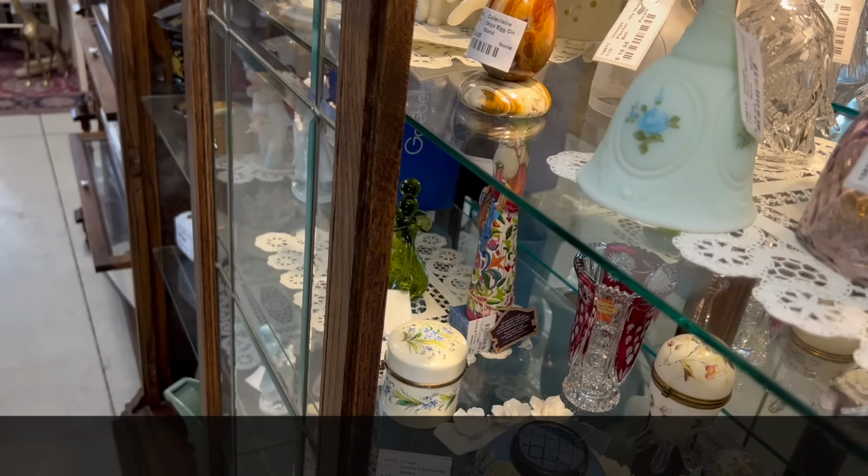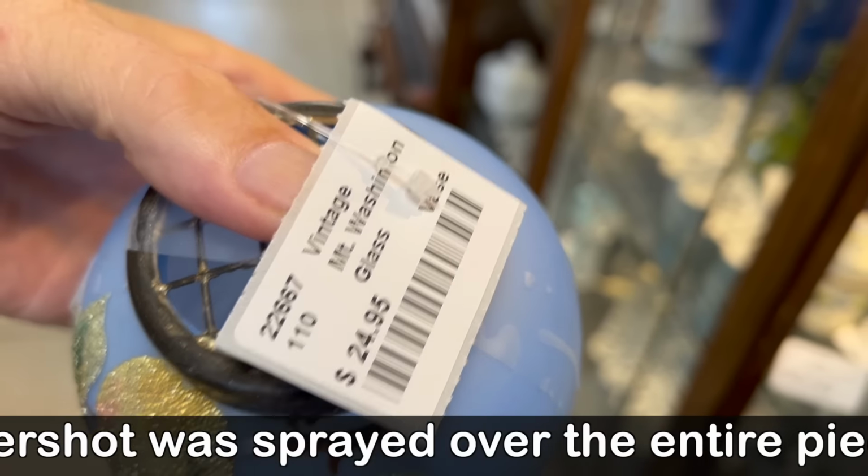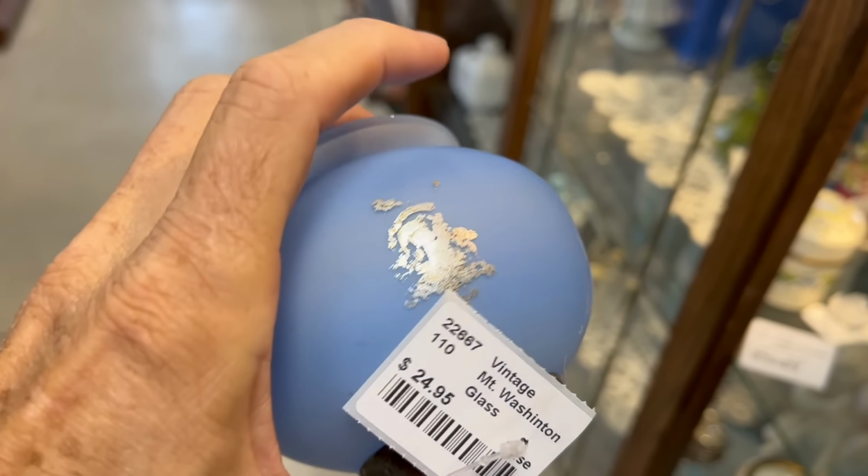This is an old piece of overshot glass, or coralline. That is definitely glass frit, and it is applied to the surfaces to make the fruit pop out. Cute little flower frog. And that with the discount is going to be under $15. I think I'll take that too. Let's see what else we have in here. Since I'm finding some things in this booth, we'll just keep looking.